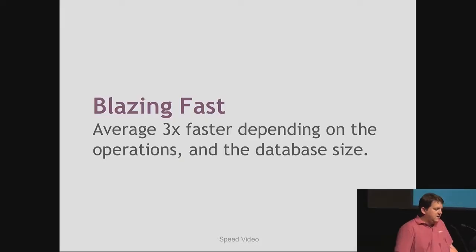And if you do the same test on a large database, it's not 3 times, it's 5 times or 10 times, depending on the size of the database. So it's really super fast. So one of the key features of Odoo 11 is it's blazing fast, 3 times faster depending on the operations and the database size.